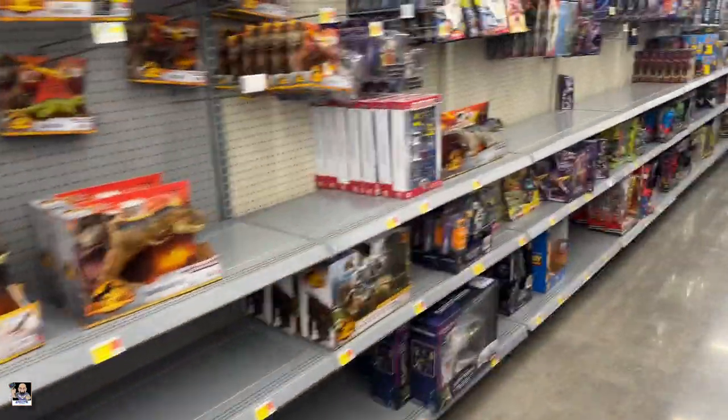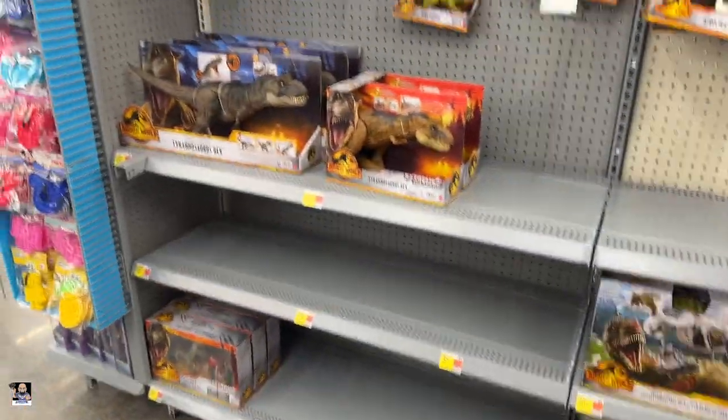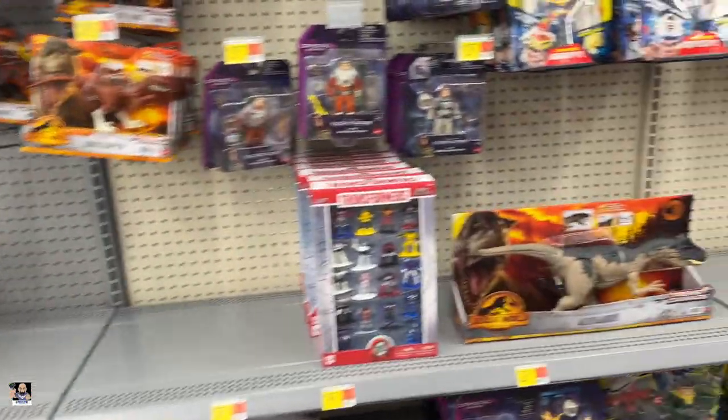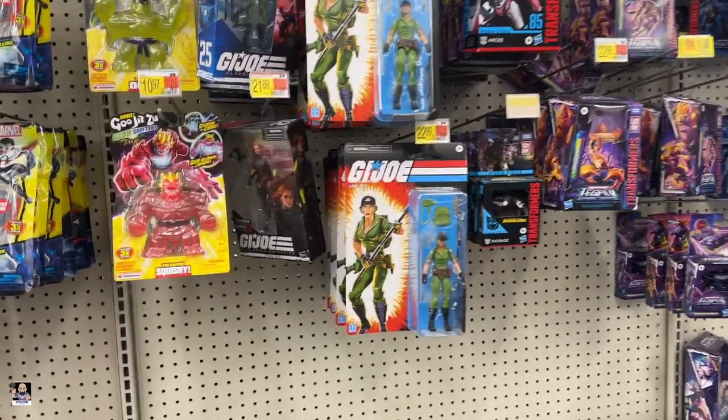All right, everybody, last stop of the day. We're at Walmart once again. Let's see what they got. Alrighty. Little emptiness, but very well organized. This is probably one of the cleanest Walmarts that I come to.